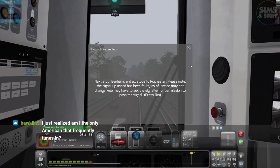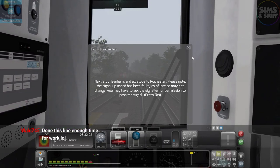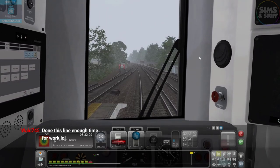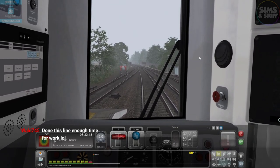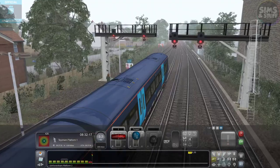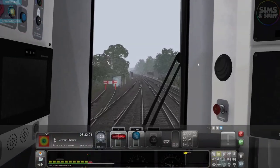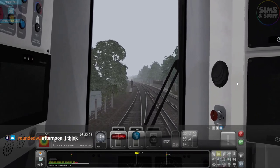Next stop, Teynham, and all stops to Rochester, New York. Please note the signal up ahead has been faulty as of late, so may not change. You may have to ask the signal permission to pass the signal. Press tab. So the next signal could be red, is what they're saying. So we'll proceed with some caution. Not all of it. Some of it.